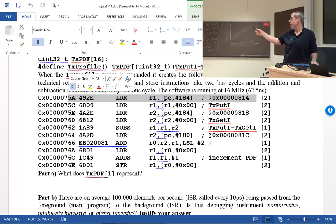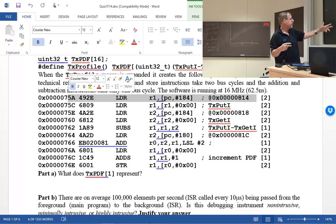Anybody took 390K with the 9S12? You're in trouble. In the 9S12, you could get a global variable with one instruction. Right? You could go load with the address of the global variable. Now, what I need this guy to do is to learn enough 319K on the Cortex to know that to get a global variable or to get an IO port takes two instructions. The first gets you the address. And the second does a read or write to the data.